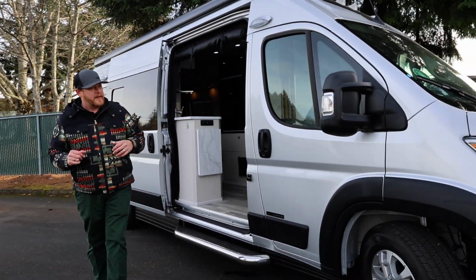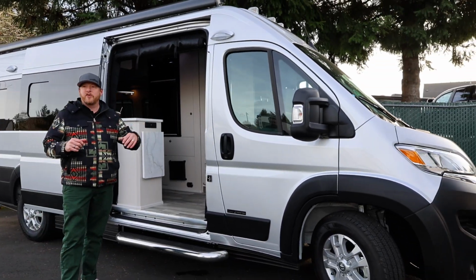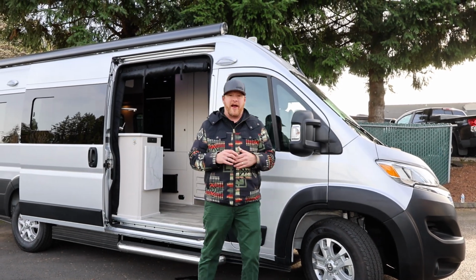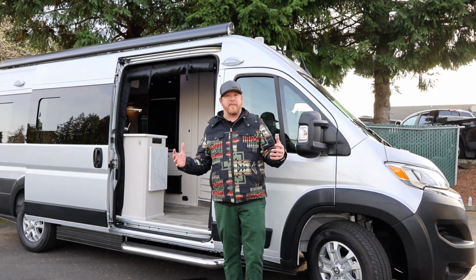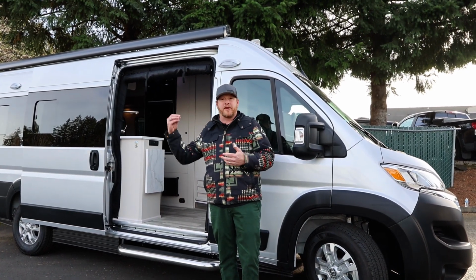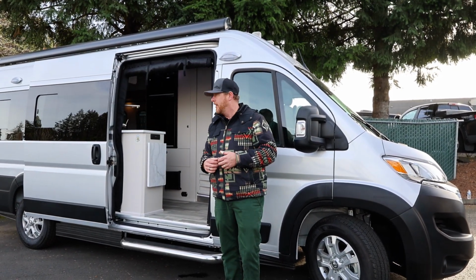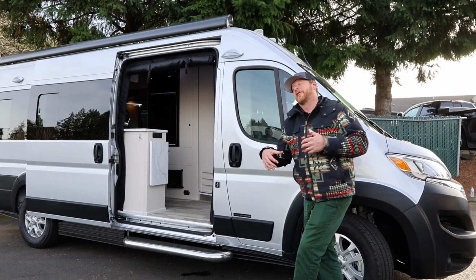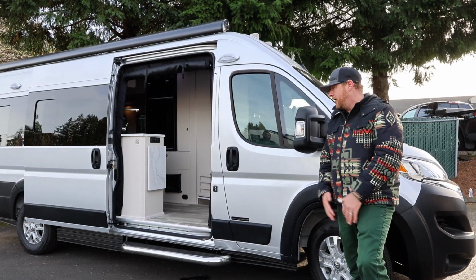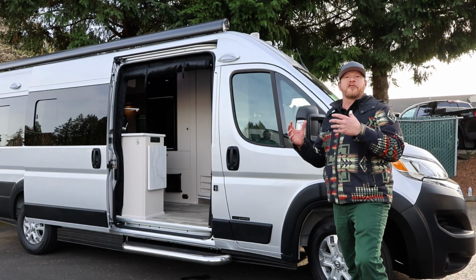So this goes to the Play. Not everybody maybe wants to be at a higher price point. Maybe not everybody needs the massive 600 amp hours of lithium. So what Roadtrek did really well is come out with, and they replaced their Simplicity version, the Roadtrek Play. So still that front wheel drive Dodge chassis that everybody loves. They just kind of scaled down a few things.